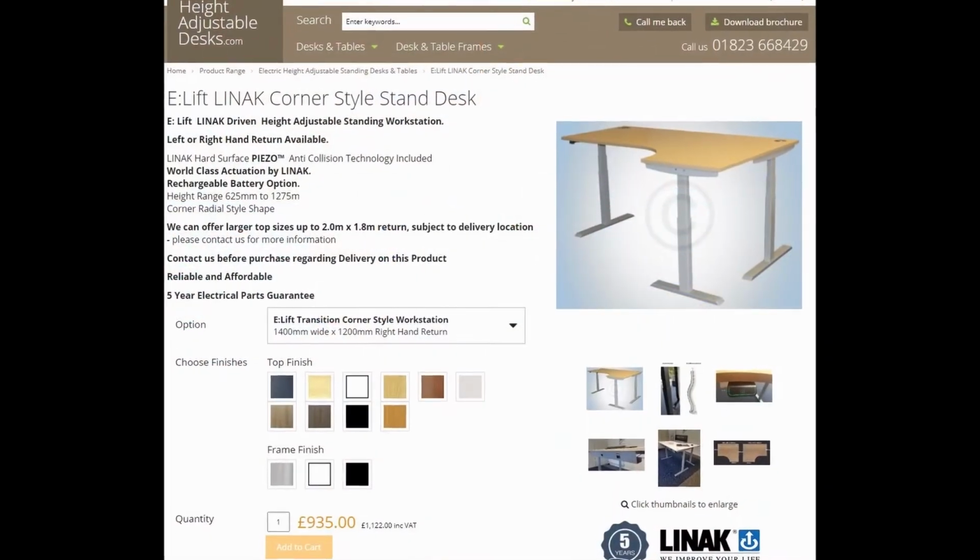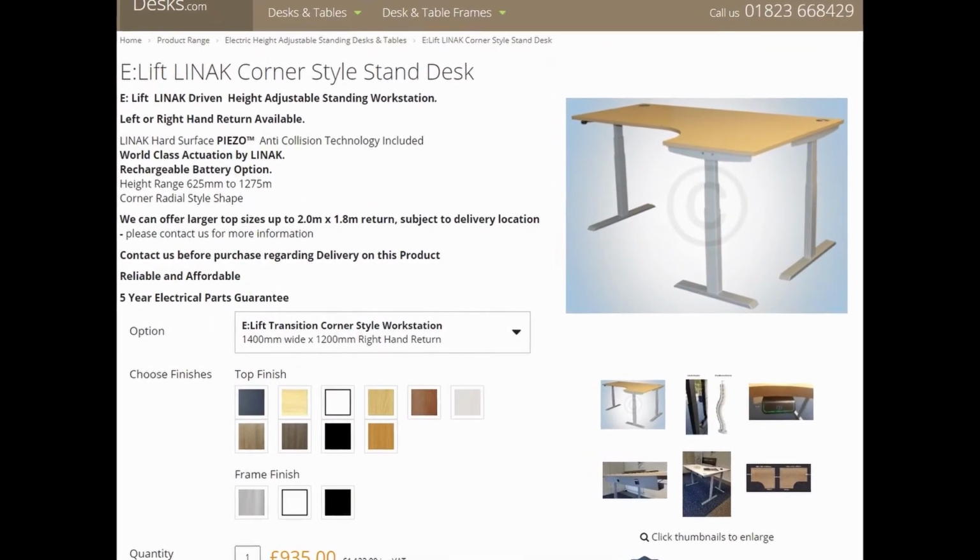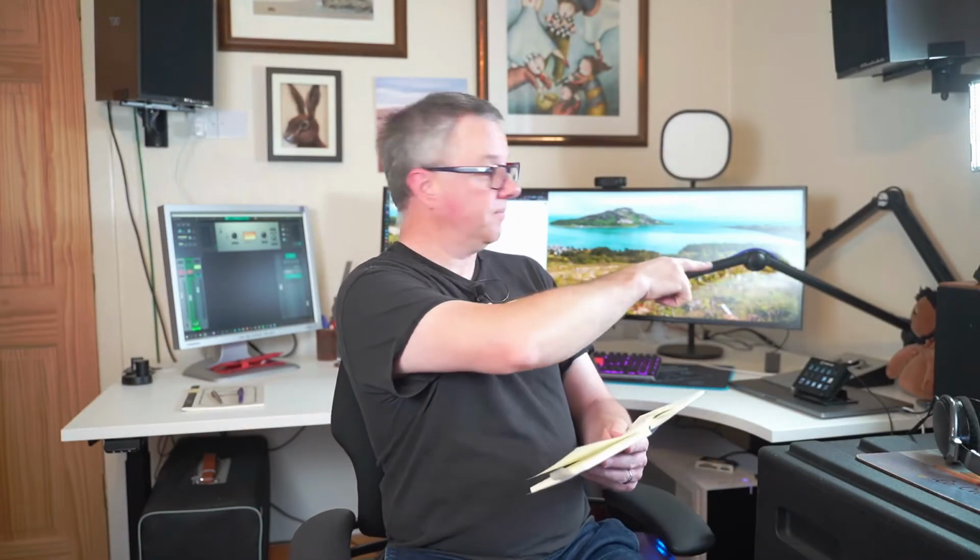So let's get to some specs. The model is a LINAK, L-I-N-A-K. It's a 2 metre length by 1200 over here on the return, it's called. This is an L-shaped desk. It has an E-lift with memory, so it's actually Bluetooth as well. And I have a cable tray underneath, which is a must, I have to say.